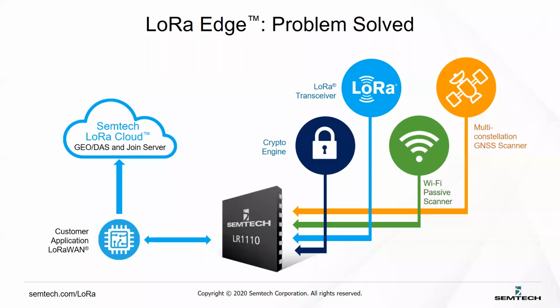to overcome all the security challenges, the LoRa Edge device integrates a crypto engine with a secure room to store the secure keys. This level of integration dramatically reduces the bill of material and simplifies development, reducing the total cost of ownership. Principle number two, a very unique and innovative device-to-cloud geolocation solution architecture.